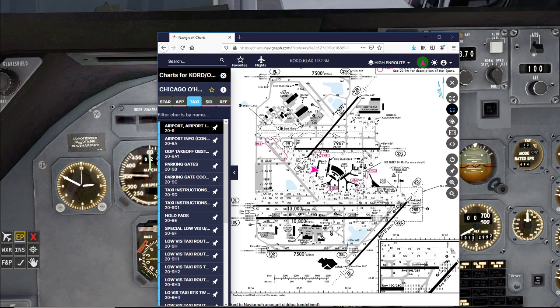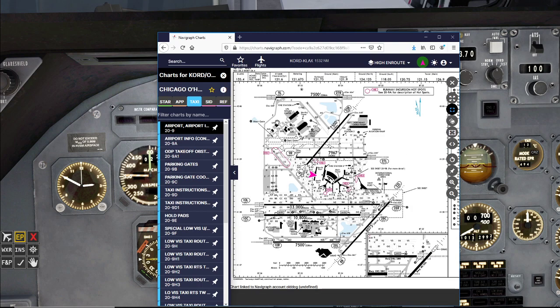So I'll probably be heading out on 10 left. So departing to the east, and kind of to the northeast, and then making a right-hand turn back towards Iowa City.